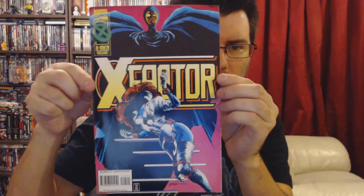That's pretty cool. I've got another X Factor. This one is... I have no idea. Probably early 90s again, I reckon. X Factor. Oh, this has got whatever the freebie thing was inside it still. Marvel Overpower card game. That's stayed in there for quite some time. What's it say on the back?